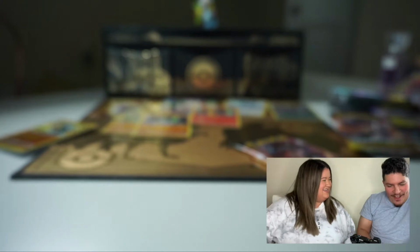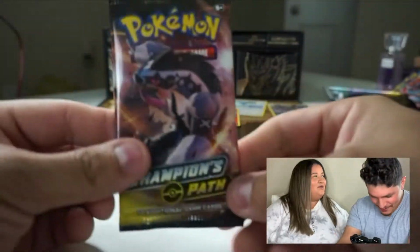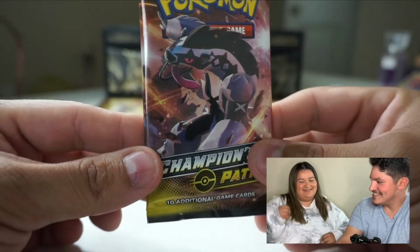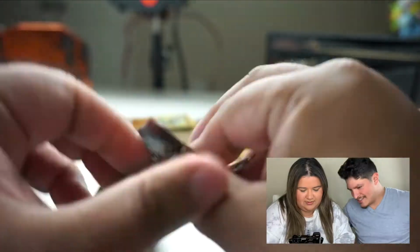Yes. Woo! Scrafty Holographic. The final pack. Come on, you have to open it. You want me to? Yeah. Okay. You have better luck than me.